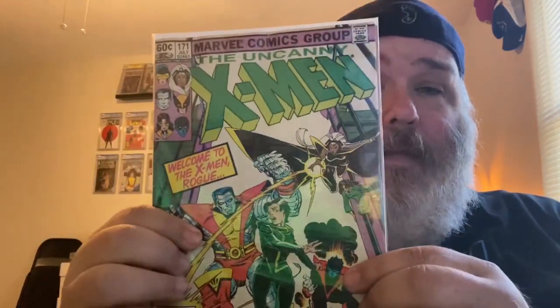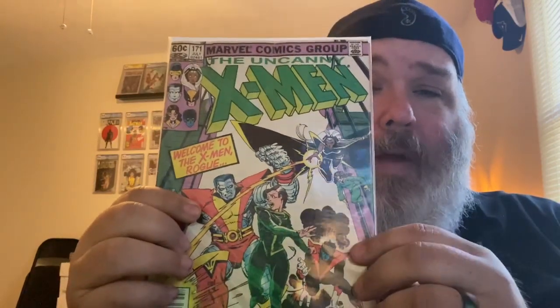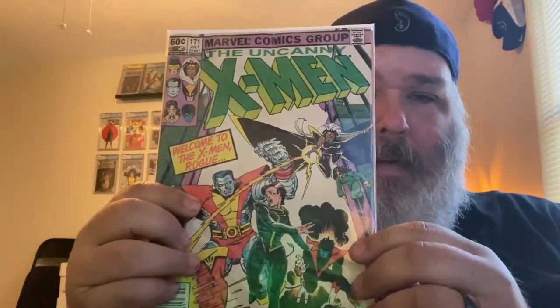The next book, this one is a bit worse for wear. It was really badly bent, but for 50 cents, I was like, you know what, let's pick it up. This is Uncanny X-Men 171. This is when Rogue joins the X-Men team.